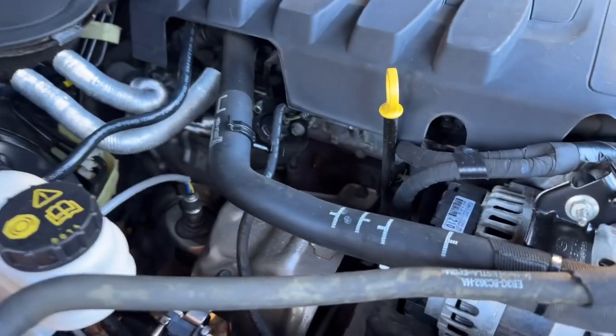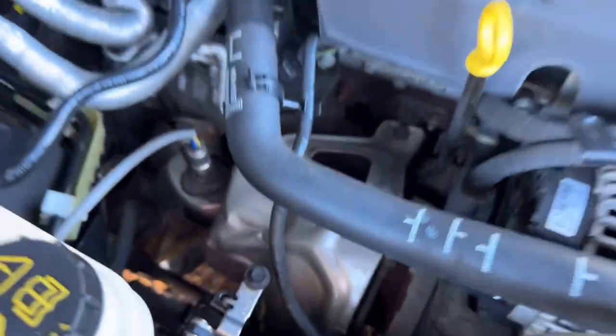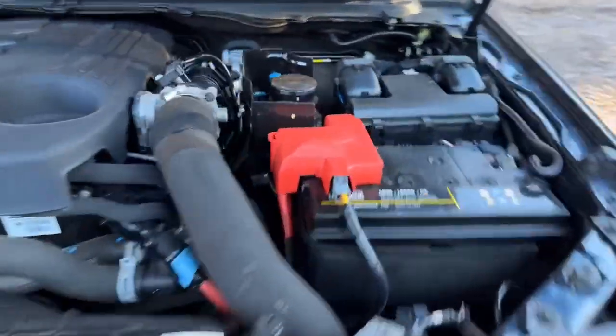Genuine Ford battery. In regards to the engine bay, you can see there's no signs of any oily residue around the turbo unit or any signs of any historic oil leaks, and everything looks nice and clean and tidy.